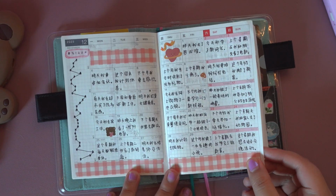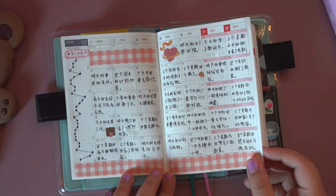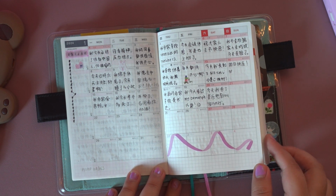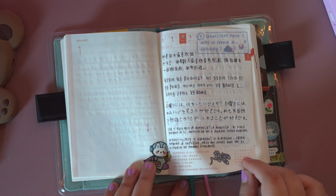I use a Hobonichi A6 to follow simple prompts in my 3 main target languages. I answer the questions in Chinese, Japanese, and Korean daily to practice my ability to express myself in a variety of topics.